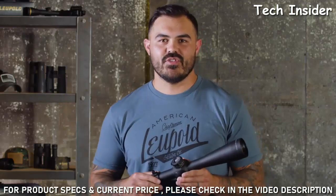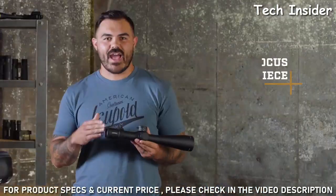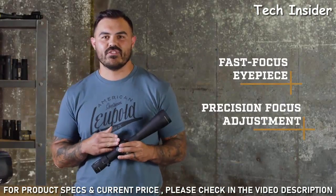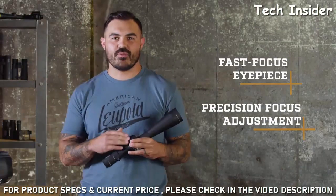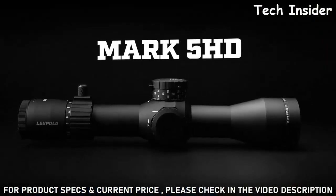We listened to the issues that shooters were having with other scopes and designed solutions to fix them. A fast focus eyepiece keeps the reticle crisp, and a precision side focus adjustment makes sure the target's always sharp. We even moved the windage marker up so you can see it without breaking your cheek weld.